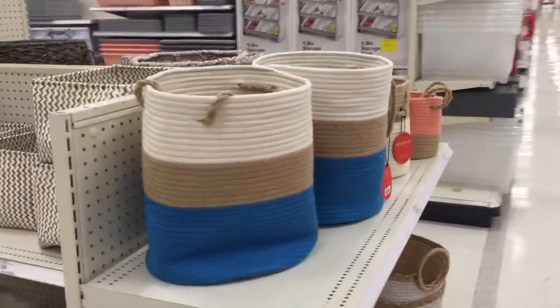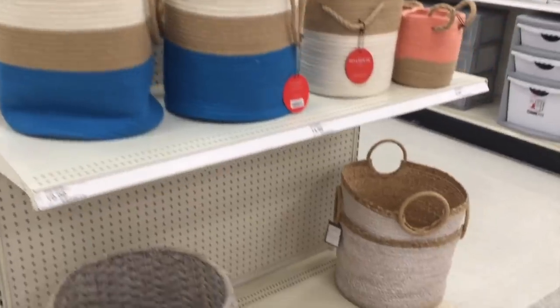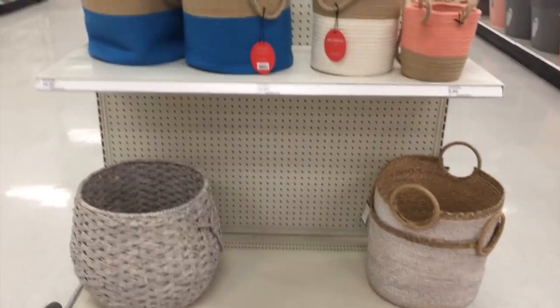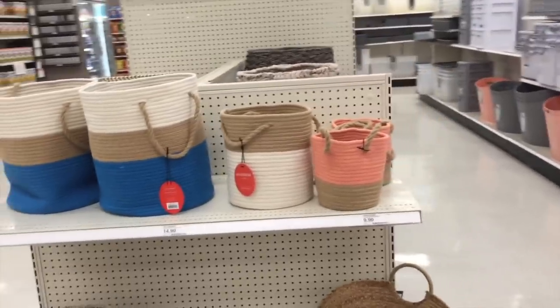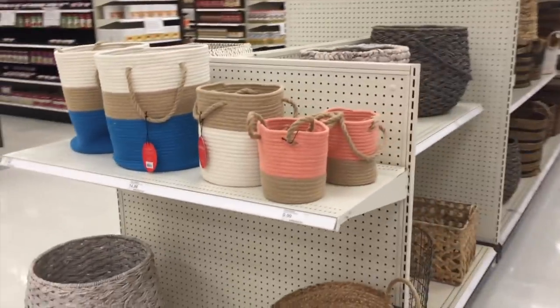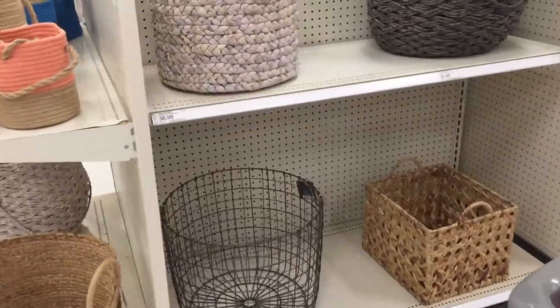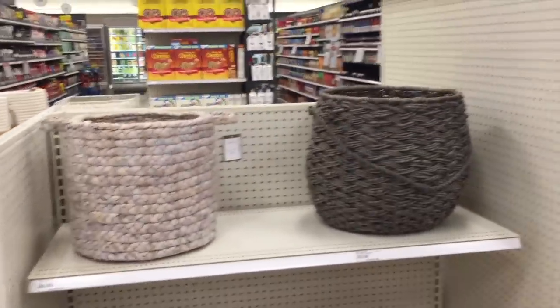But they do have these really cute ones, aren't they? Ooh, that one's really nice. Almost $50, though. Very, very pretty. I mean, if it's going in your living room, it's totally worth it. But if it's going in a closet that literally only I see, not worth it.